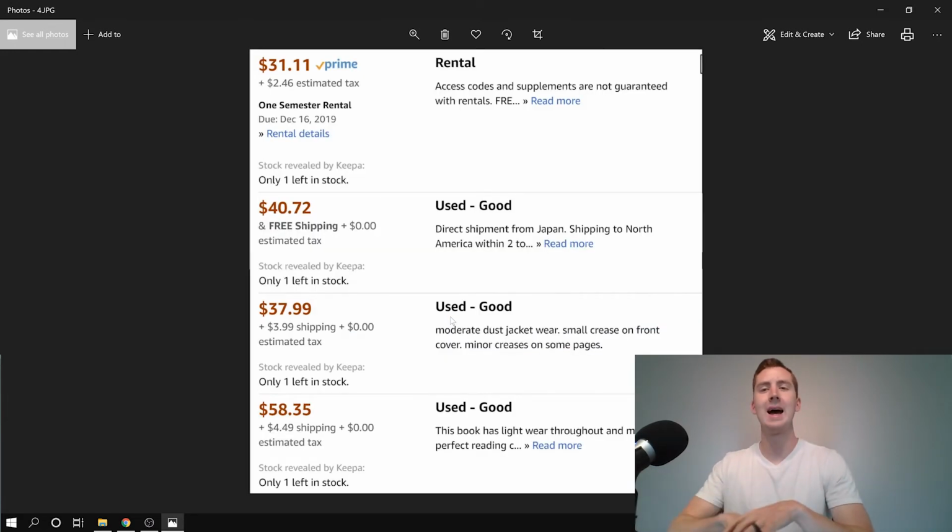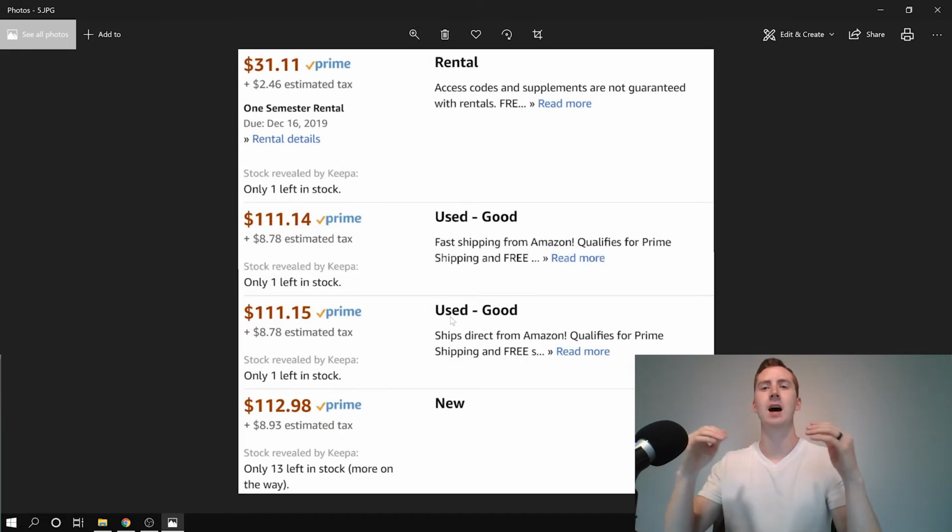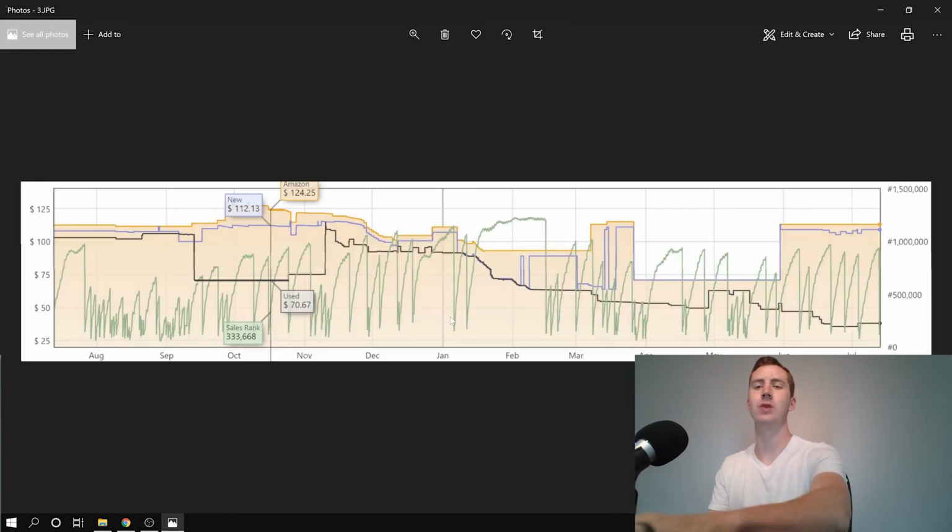If we look at the used offers for this, we have a rental with 1 copy in stock at $31, then a $40, $37, and then $58. I ended up purchasing that $40 one right there, and I'll show you why in a second. If we look at prime offers, there's only 3 of them on this listing. There's a good one, another good offer at $111, and Amazon's brand new on the offer at $112. So we have those 3 offers right here.